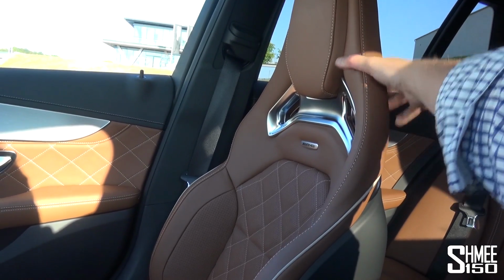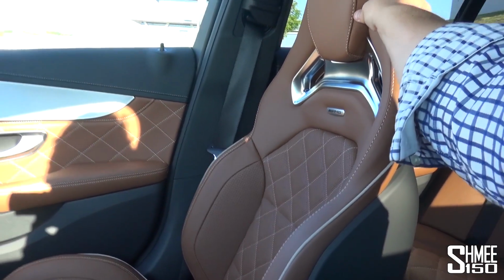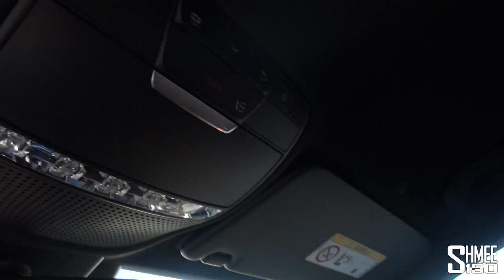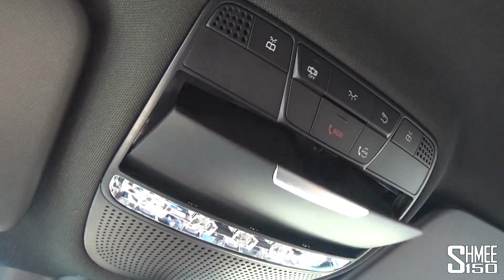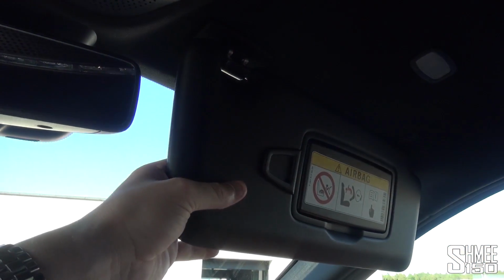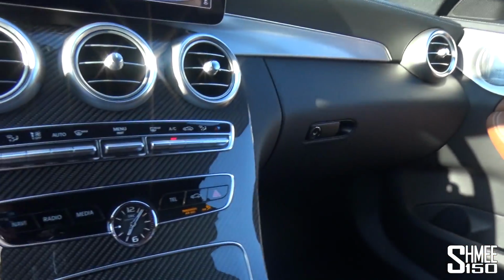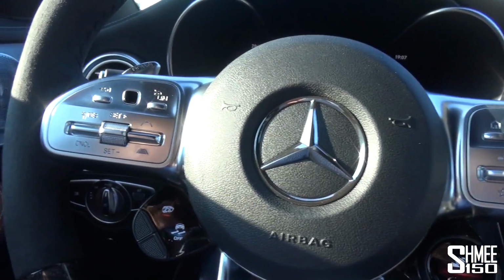So just looking around, seats, like I've talked about, very, very firm. They take some getting used to. I find them quite aggressive, but they do look good. There's no denying that they look very, very good. Up on the roof, you've got a couple of controls, your lights, things you'd expect to have up here. Sunglasses holder feels a little bit flimsy, to be honest. Your visors, those are also a bit plasticky. These are some of the things I'm actually not liking quite so much about this car, but otherwise all largely as it says on the tin.